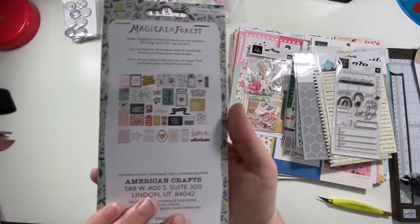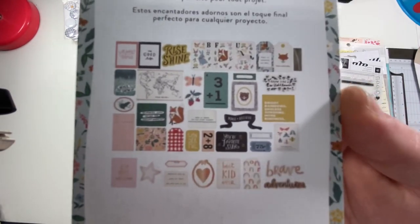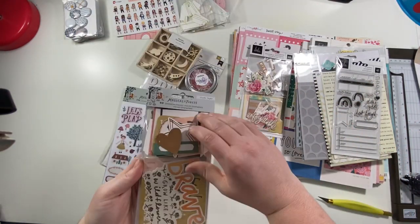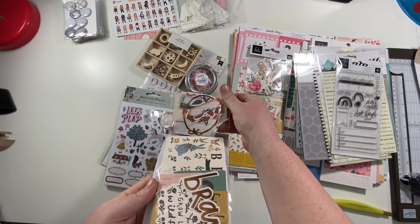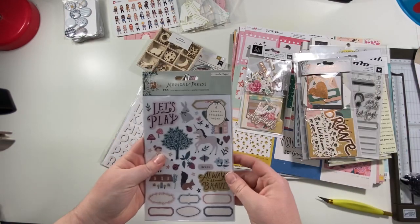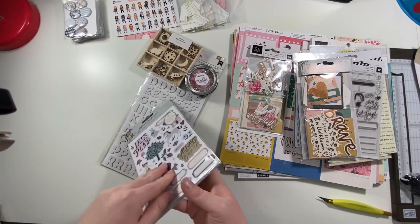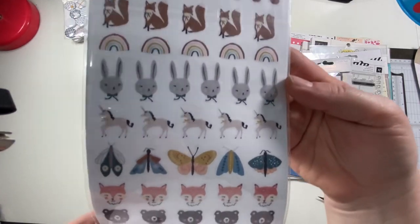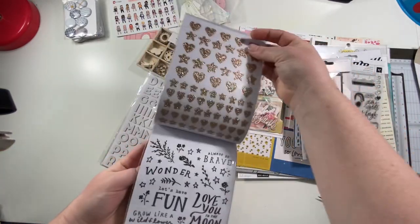And then Magical Forest, the die cuts. I didn't realize they had all of these when I ordered it. I forgot that I had ordered these, so I'm excited about those. And then the sticker book, which I didn't even realize I had seen, so I was excited that it was in this package.